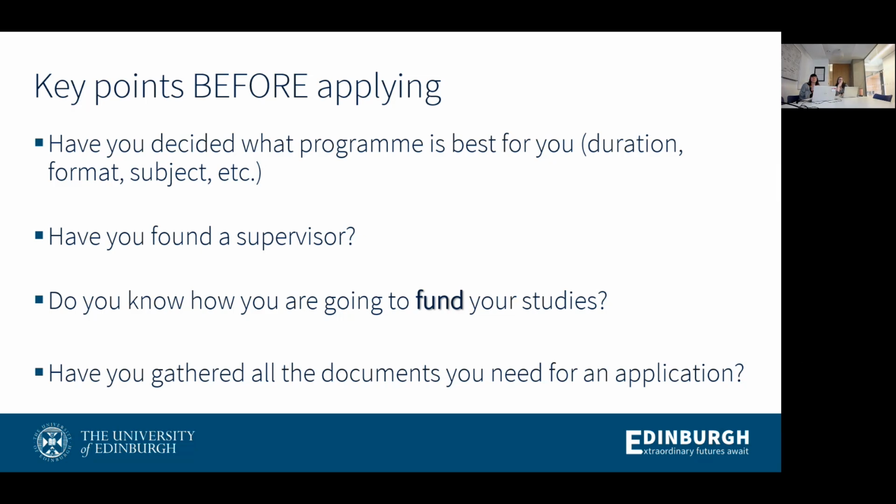Obviously, one of them being what program is best for you. Another really important thing is to identify a supervisor for your studies. And also a very crucial point is to know how you're going to fund your studies. And then the last point is obviously to gather all the documents you need for your application. So we'll go through each of these points because they're all quite important.